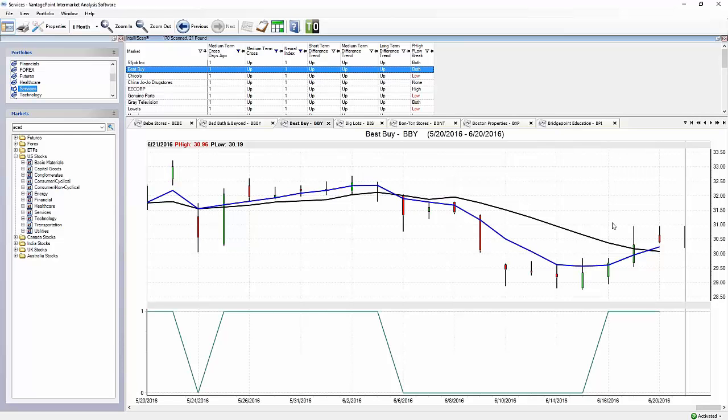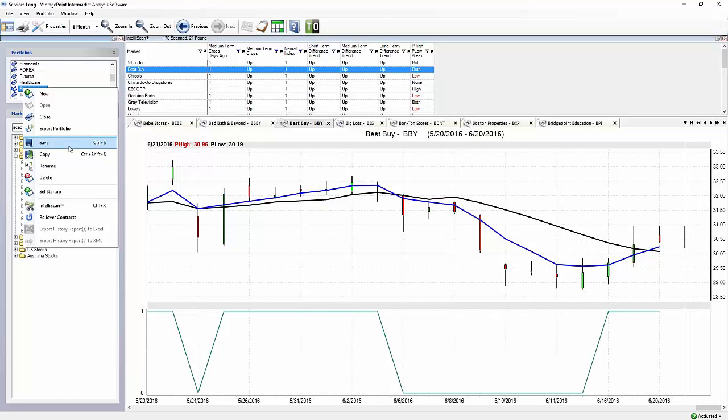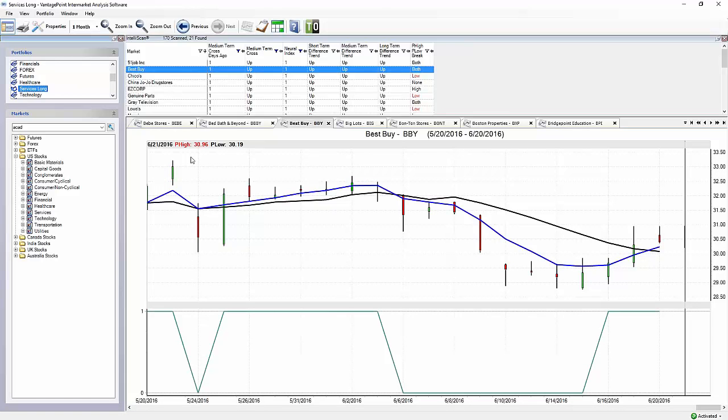What we can do here, guys, is very quickly save this scan exactly like we have it here. If I want to change this to services long, since I've set it up as a long position scan, I can click OK, then click Save. Control S or just click Save there. And now, as soon as we open up this portfolio, all of these opportunities are sitting here waiting for us. All these fresh crossovers from the software are going to be ready for us.